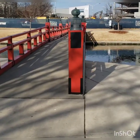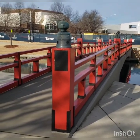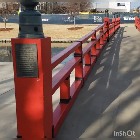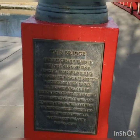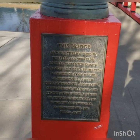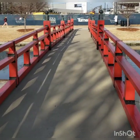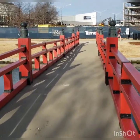There is even this lovely bridge that was a gift from, well, I'll let you read it. I don't want to mess up his name too much, but from the Japanese Self-Defense Forces. So let's take a walk across this bridge and see if we can see some fishies.